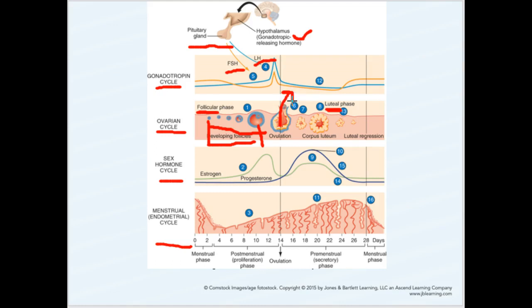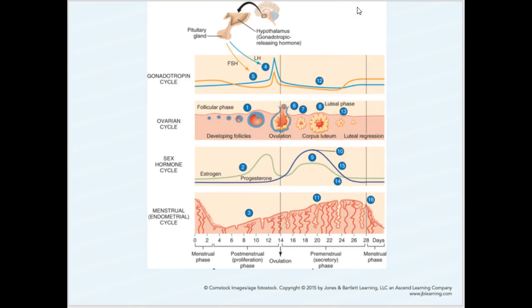Now, during the luteal phase, the corpus luteum develops. And remember, that will stay intact if a woman gets pregnant to release progesterone. If she doesn't, it turns into scar tissue. So that's what we're talking about, looking at all these hormonal changes.